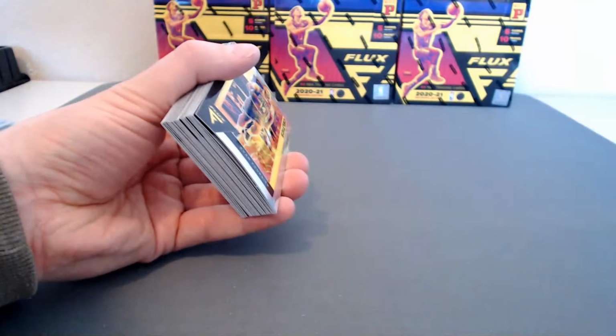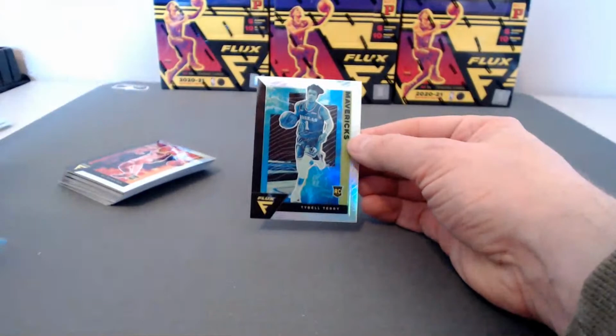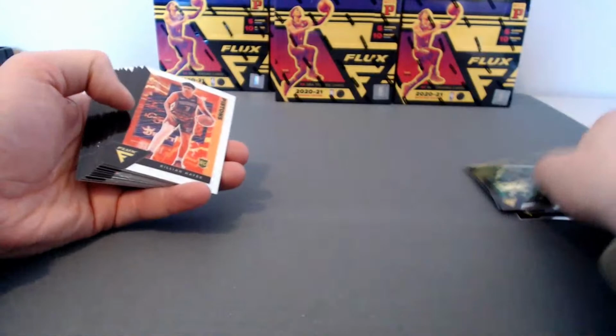Ooh, I see a gold in there. It's about in the middle. Got a gold coming. Fournier, Wendell, Fox. There is a Terry silver, Mavericks. Nice hit. Hampton for the Magic, Monk, Drummond. Ooh, nice Symphony Hardaway. I like that.